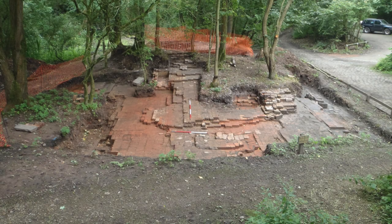So as you can see here, this is the boiler house during the 2014 excavation. A trench was dug 10 metres by 10 metres and revealed well-preserved remains comprising several floor surfaces of handmade moulded bricks.